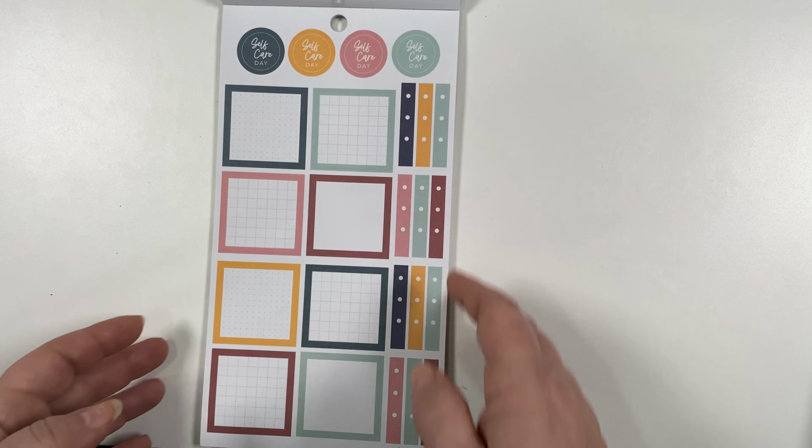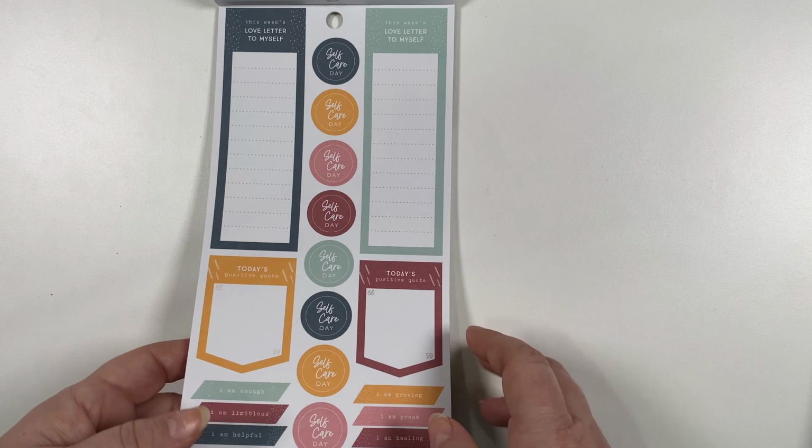This week's love letter to myself, that's super cool. Today's positivity quote: I am enough, I'm growing, I'm limitless, I'm proud, I'm healing, I'm helpful. These are really neat.